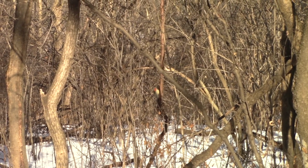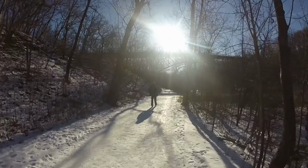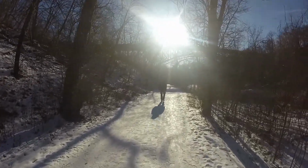As you can see in the center of your screen, there's a female red-bellied woodpecker flying around. Now come join us back on the trail and heading down towards the river.